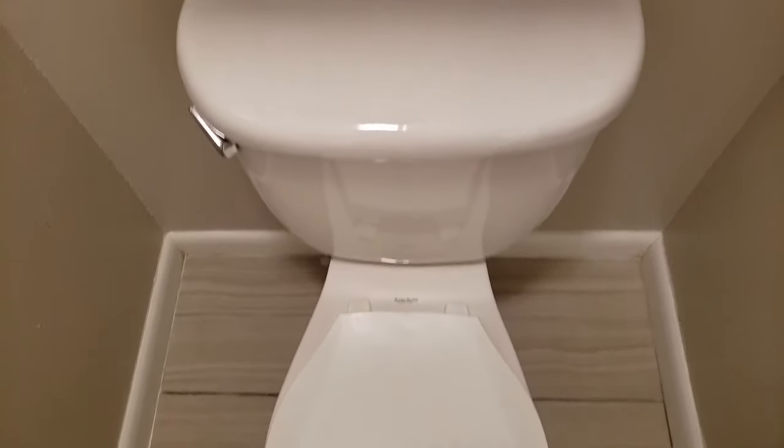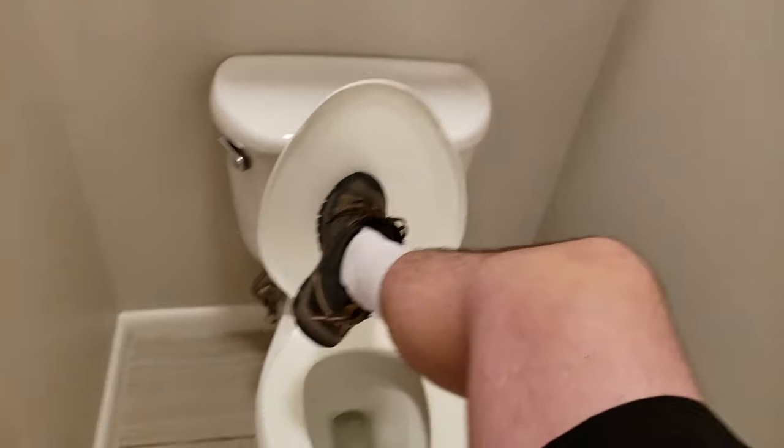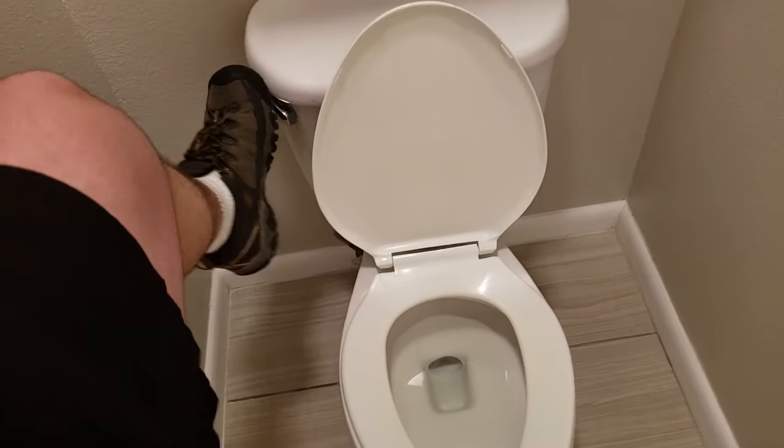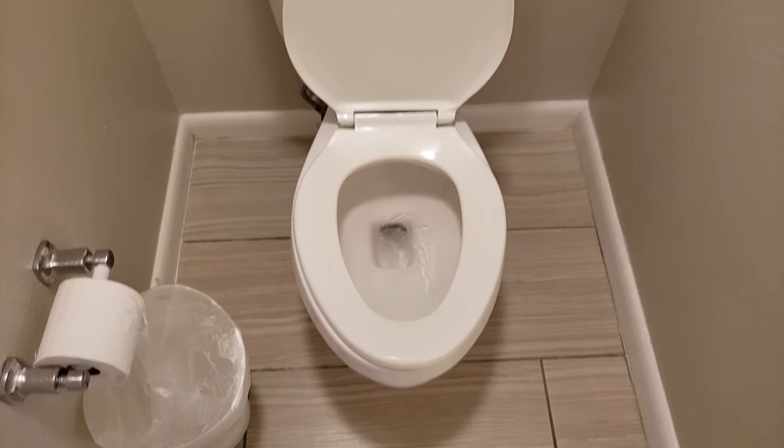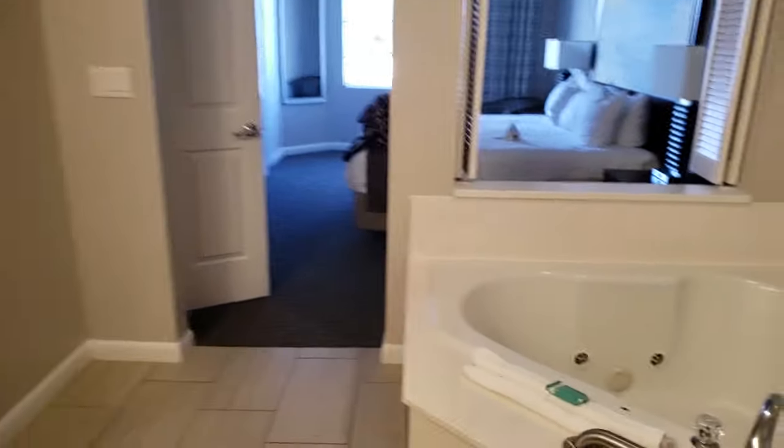I can't tell what brand it is. And here is the toilet room. Toilet's an American standard. Some towels. Let's go flush it. Here we go. Pretty good flush. Nothing back here. But yeah, really, really nice room.